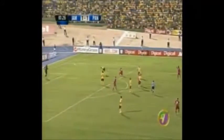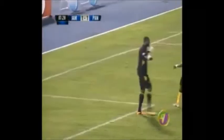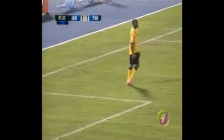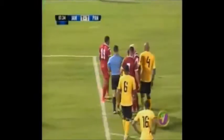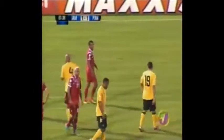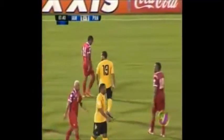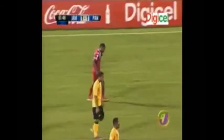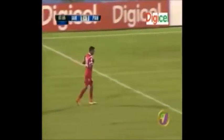Ball played through. Foul call against Jamaica. DeMar Phillips. Oh, referee said it was a dive. Okay. So the substitute, Alberto Quintero, is shown the yellow card. As Mr. Rodriguez said, well, you had a dive there, youngster. Not going to stand for it. Yellow card to Quintero.